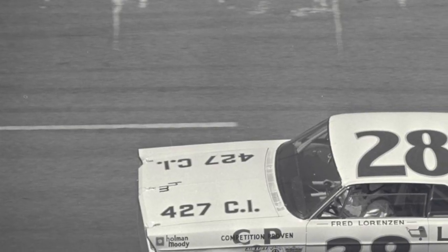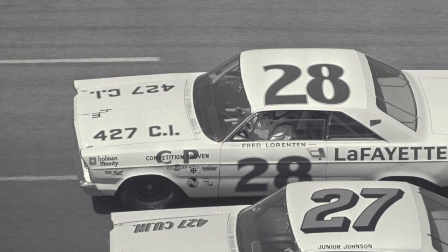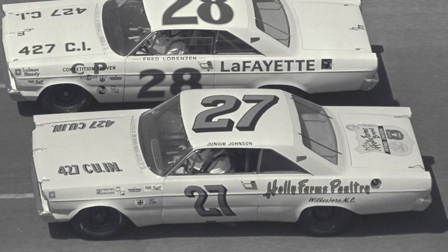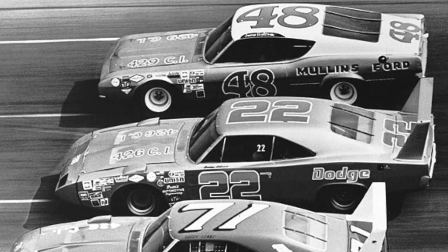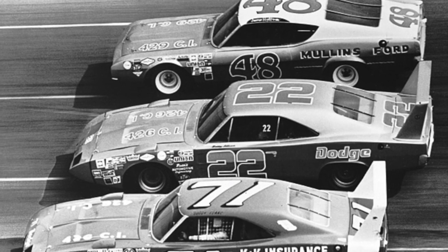NASCAR racing circuit became a big priority for the U.S. automakers by the early 1960s. It led to the development by the mid-1960s of some of the most legendary big block V8 engines ever produced. By the late 1960s, when high-performance engines weren't enough, automakers turned to the manipulation of the race car's aerodynamics.